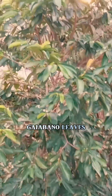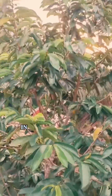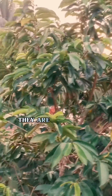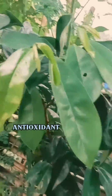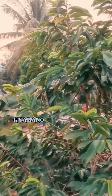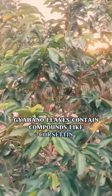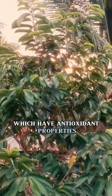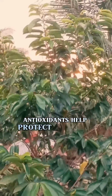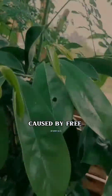Guyabano leaves, also known as soursop leaves, are commonly used in traditional medicine in various cultures. They are believed to have potential health benefits, including: 1. Antioxidant properties. Guyabano leaves contain compounds like quercetin, acetogenins, and annonacin, which have antioxidant properties. Antioxidants help protect cells from damage caused by free radicals.